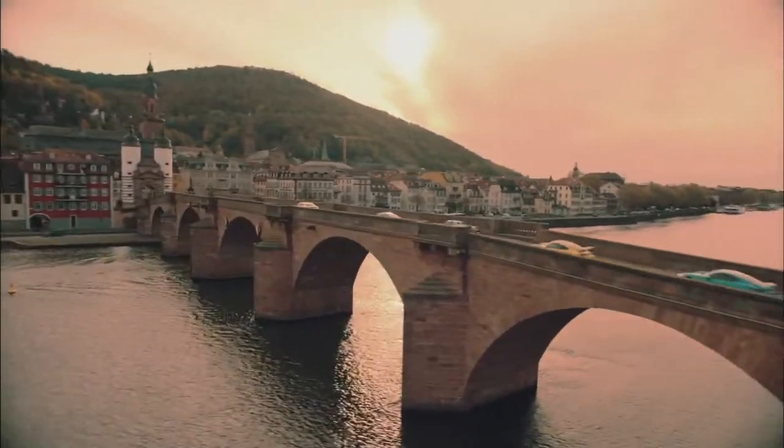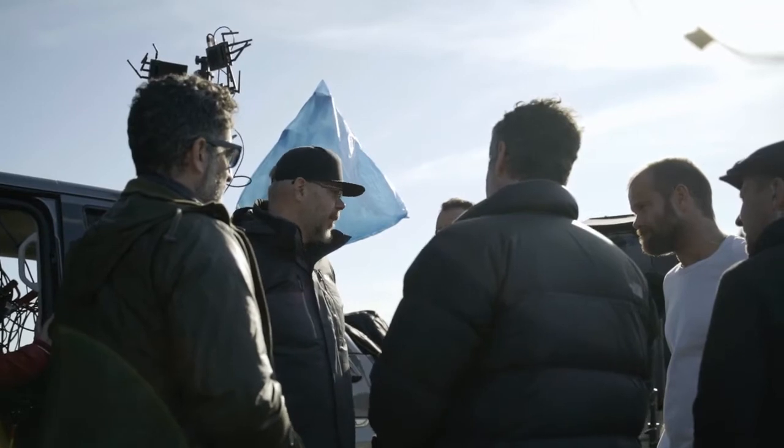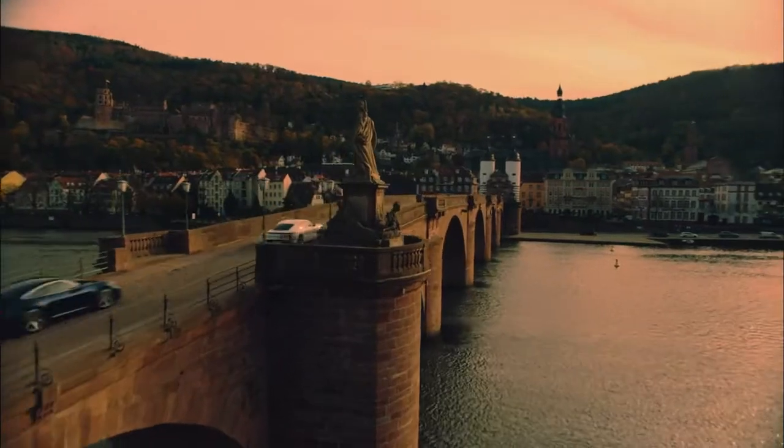Here's my question, is there any way to back all these cars up and run that drone one more time and make the shot right?